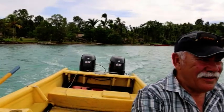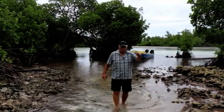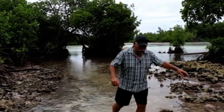Next we're off to see an old American tank, which has been sitting in the jungle for the last 70 years. This tank sits up this bit of a driveway here. Not sure what it is, but I'm told it's a Stuart tank. So let's go and have a look.